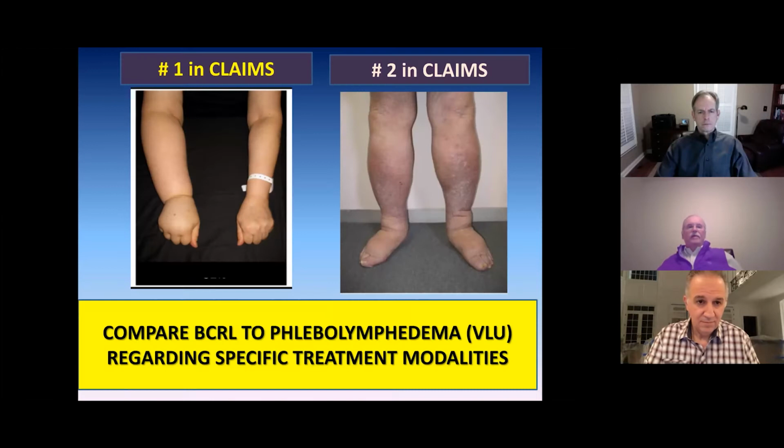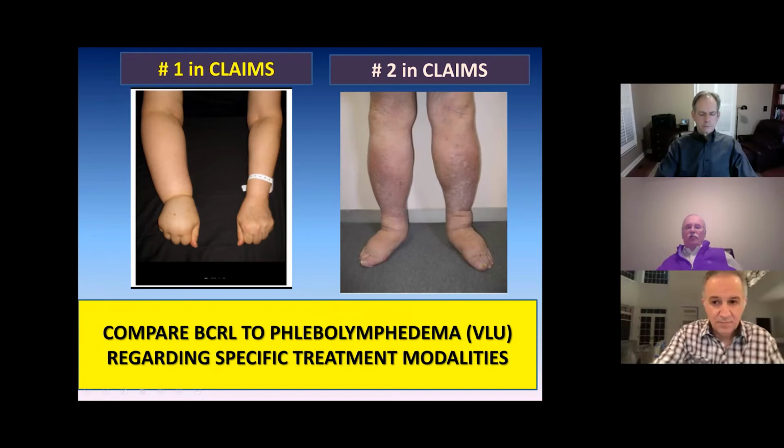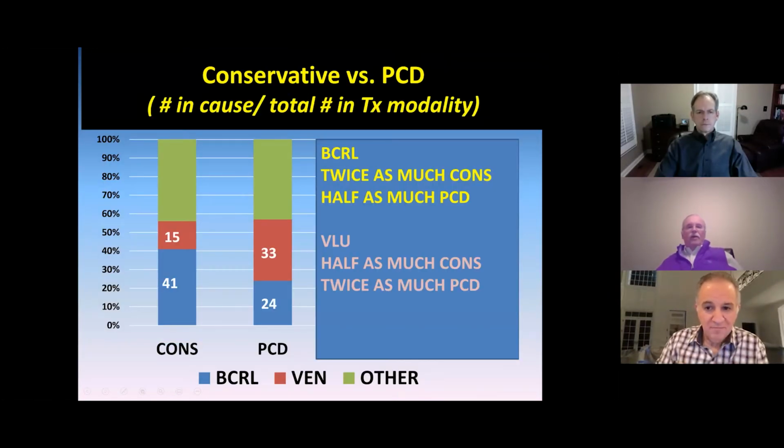Of the 27,000 patients identified, we wanted to compare breast cancer-related lymphedema to phlebolymphedema, again using VLU as a surrogate, regarding specific treatment modalities. And as far as claims data, the most common cause of lymphedema was breast cancer-related lymphedema as opposed to phlebolymphedema. But again, you realize this is based on claims. When you compare conservative to pneumatic compression device therapy, we see that twice as many BCRL patients receive conservative therapy and half as many receive pneumatic compression device therapy. By contrast, patients with venous leg ulcers show the reverse. Half as many receive conservative therapy and almost twice as many receive pneumatic compression therapy.